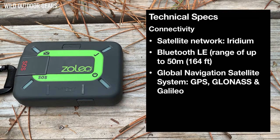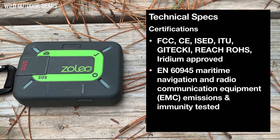The GPS chip can receive signals from the GPS, GLONASS, or Galileo satellite networks for positioning. And finally, it has a number of industry specifications, including being an approved Iridium device.